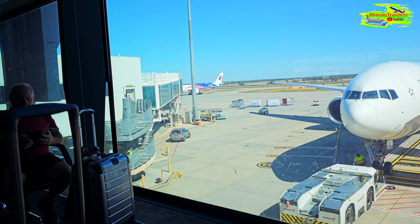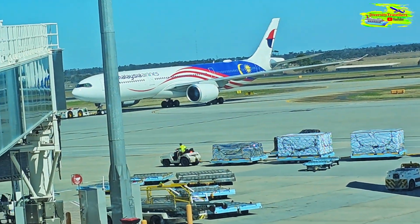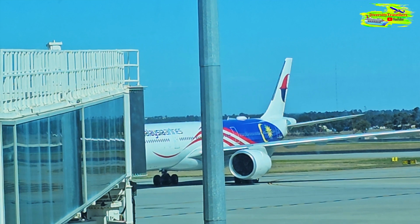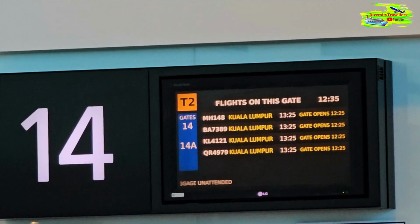We have been waiting for this moment, and they changed the gate like 3 times. Now we are settled at gate number 14, and look at this Malaysian Airlines aircraft A330 getting pushed and pulled to gate 14.